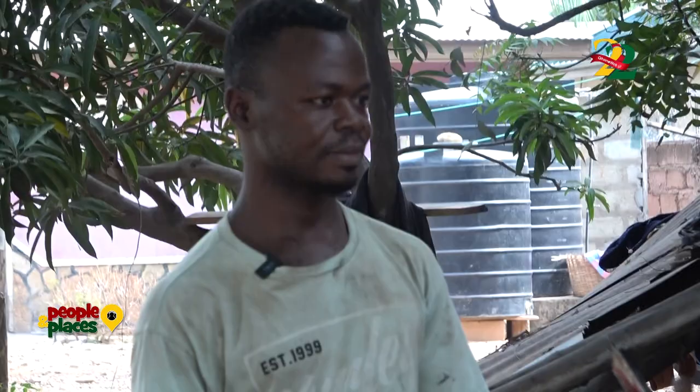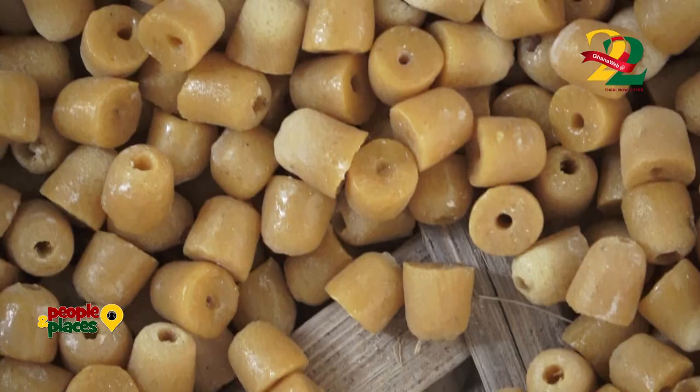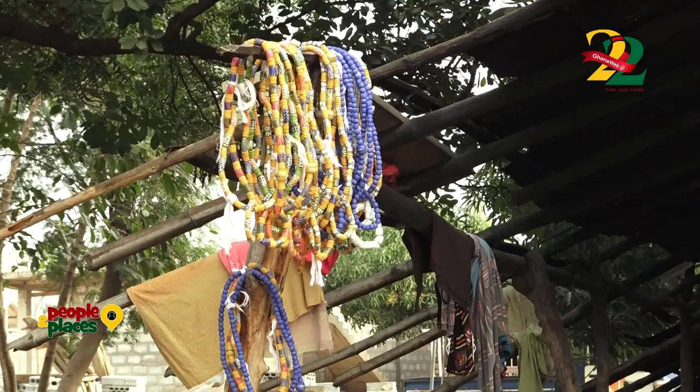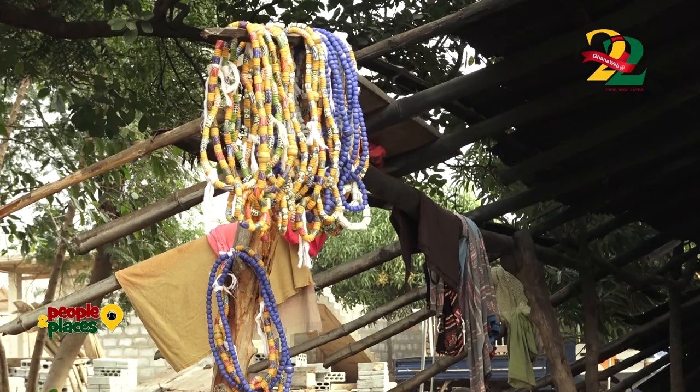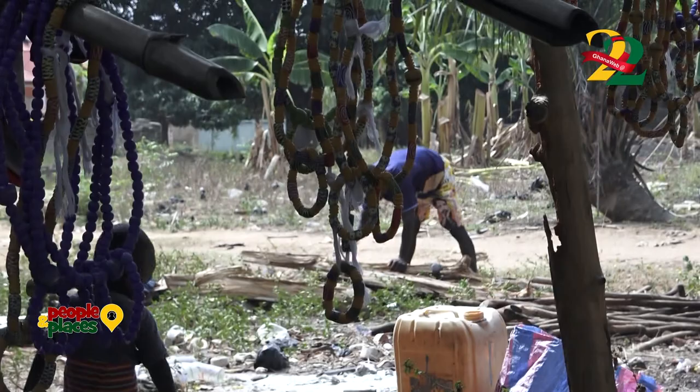Which bead is for what? Some we use for naming ceremonies, some for weddings, some for dressing. As in traditional weddings? Yes, traditional weddings. We have one they call Koli, for naming ceremonies. It's a bluish color, like sea blue. You make that one too here? That one we have been making. They use it for naming ceremonies, and some for the wedding process.